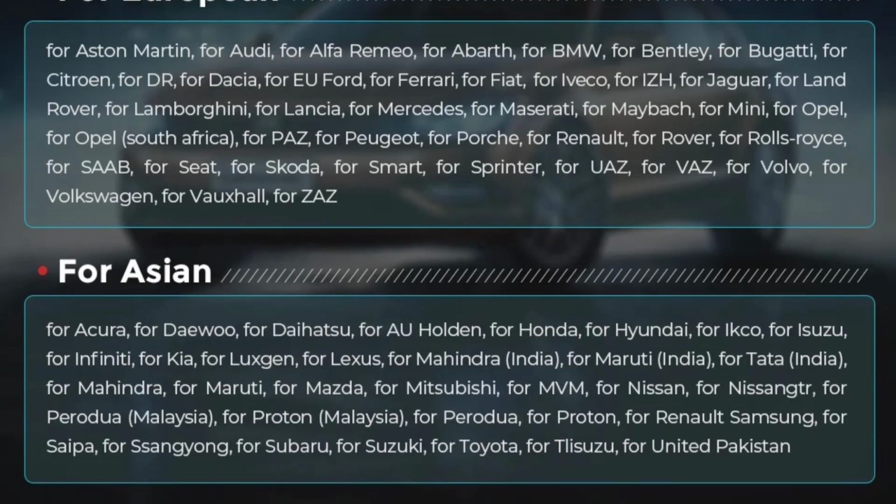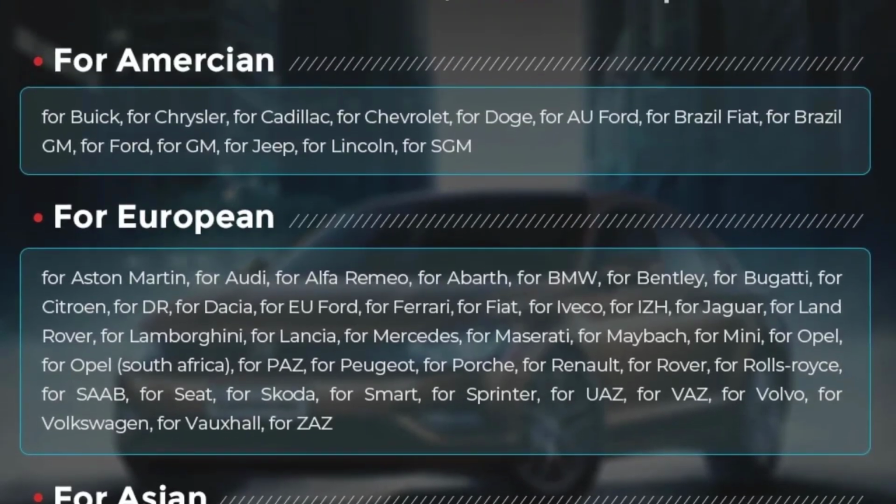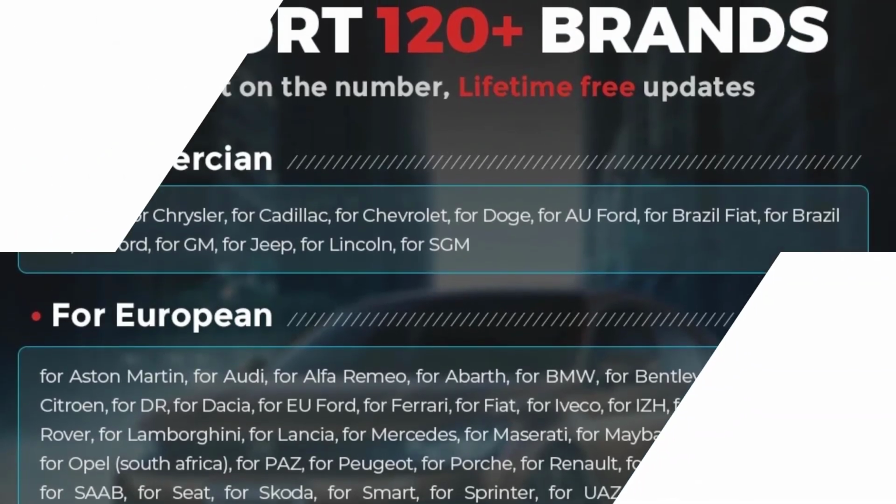Compact and easy to use, the Thinkcar Thinksafe OBD2 Bluetooth Scanner is a cost-effective solution that empowers you to take control of your car's health and save time and money on repairs.